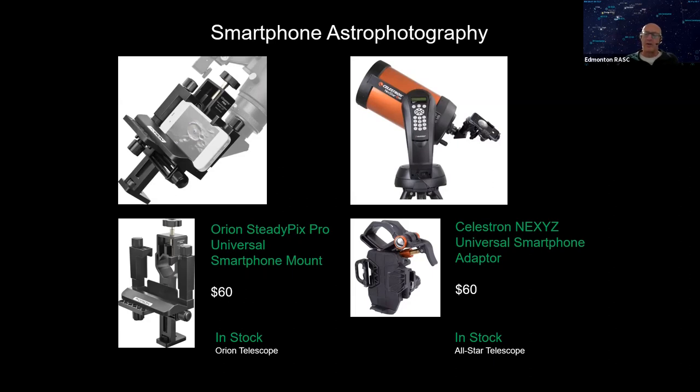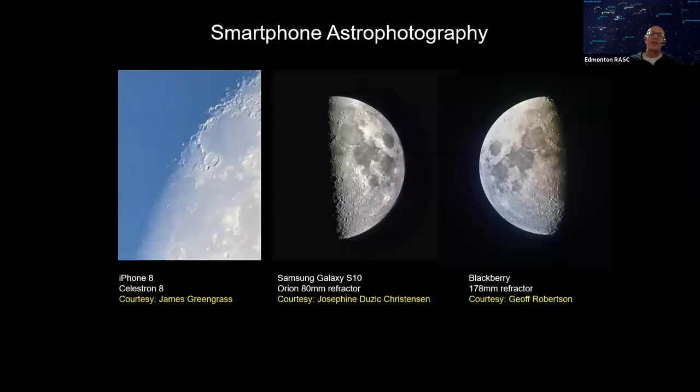These two work very, very well. And what can you do? What kind of astrophotography can you do? Well, you can point it at the moon, and here's some shots through an 8-inch telescope on the left, or an 80-millimeter refractor in the middle, or a bigger refractor on the right. And you can see different phones were used, iPhone 8, a Samsung Galaxy, and even a BlackBerry, right?